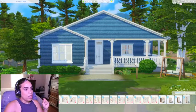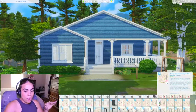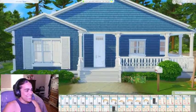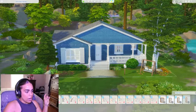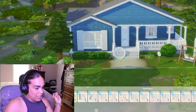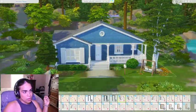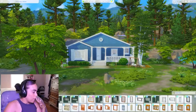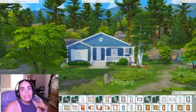Okay, so I like the triple window thing going on here. I could even add shutters. She can have shutters. I gotta add my round window. Does it look tacky? Maybe if I put a tiny one, that looks a bit less tacky, right? What if we also add, oh my God, I'm never gonna get to this bedroom.